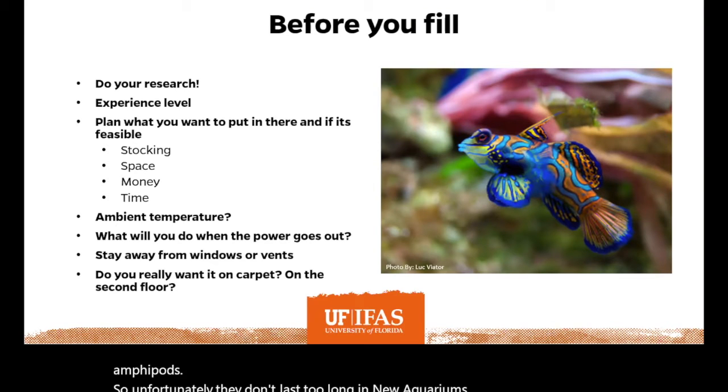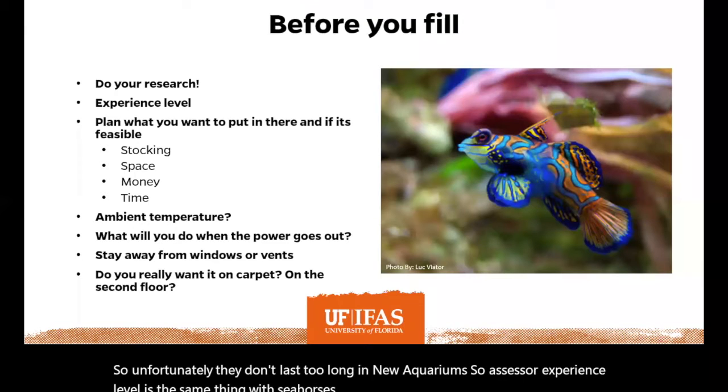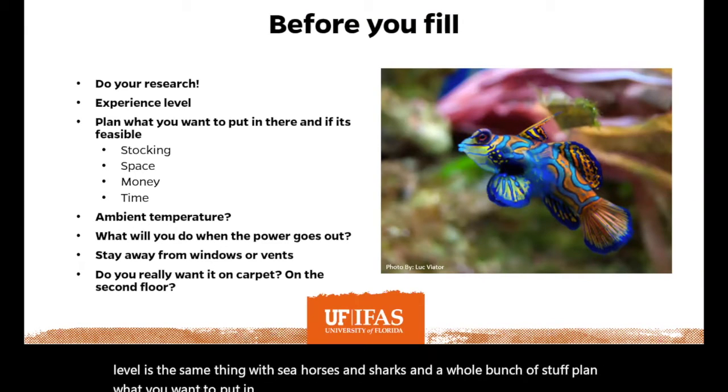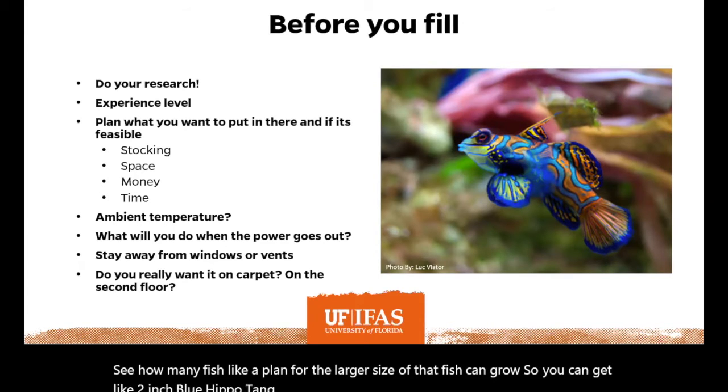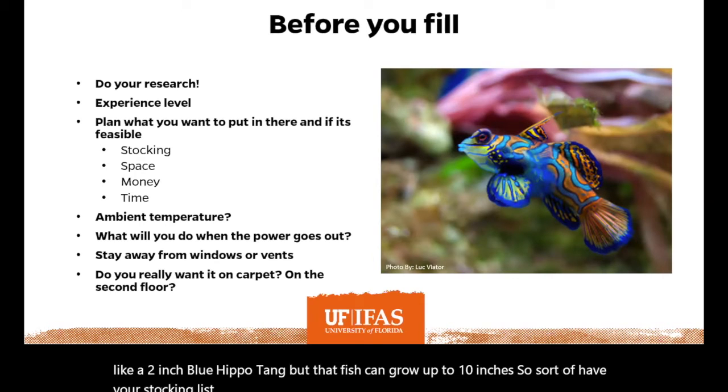So assess your experience level. The same thing with seahorses and sharks and a whole bunch of stuff. Plan what you want to put in there before you actually start your tank. See how many fish you like. Plan for the larger size that fish can grow. So you could get like a 2-inch blue hippo tang, but that fish can grow up to 10 inches. So sort of have your stocking list and know the space requirements you need for all the organisms you want to put in there.